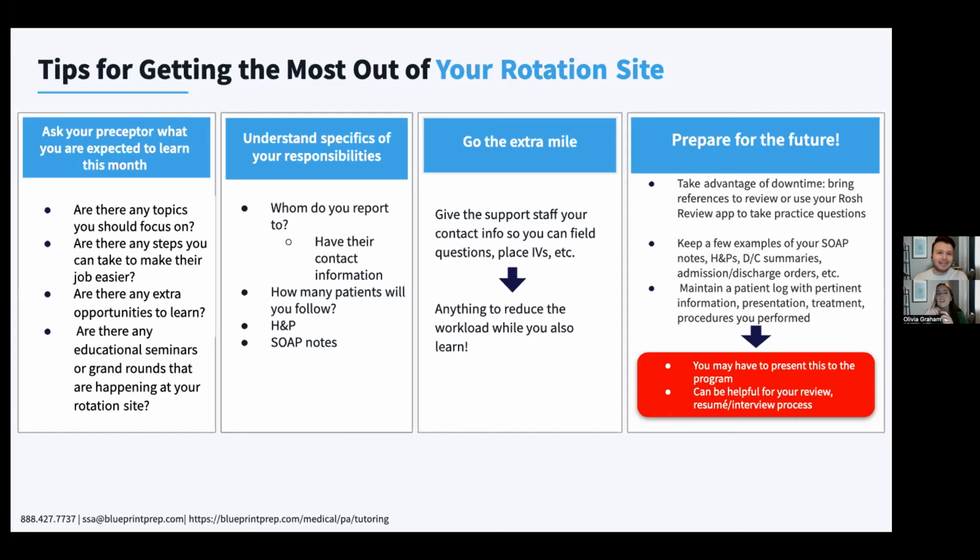100%. And also, when it comes to each rotation, one other thing you need to talk to your preceptor about, probably early, is: these are your goals. What do you want from me? How do I fit into this practice while I'm here? And I think that's really important because it's going to be different.